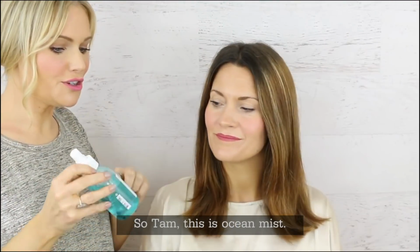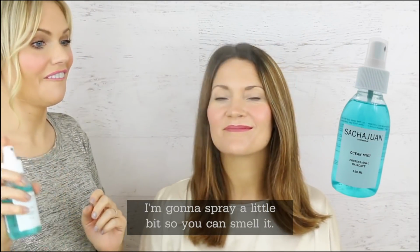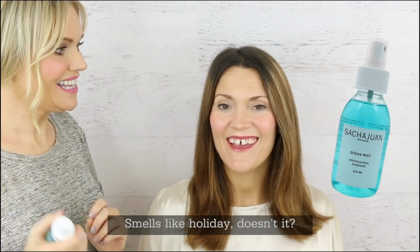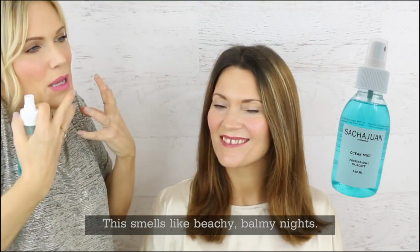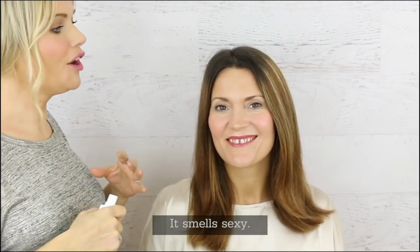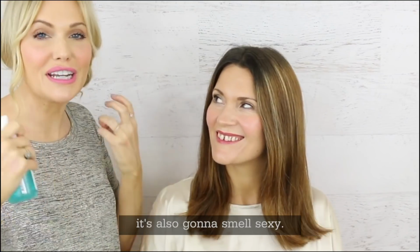So Tam, this is Ocean Mist, and I'm going to spray a little bit so you can smell it. Smell it. It's lovely. It smells like holiday, doesn't it? Yeah. This smells like beachy, balmy nights. It smells sexy. So not only is your hair going to look sexy, it's also going to smell sexy.